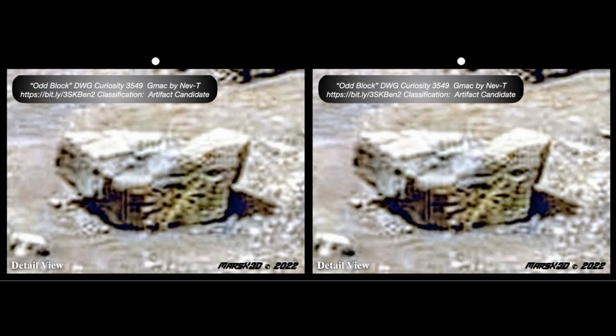Besides, there's a lot more to see in this GMAC. Like this intricate block of stone a little further along. Besides all that organized spaghetti on the front, you have that beautiful rectangle and parallel lines on the left corner, as well as more than a few right angles in 3 dimensions. We'll leave this one as an artifact candidate for now and move on.